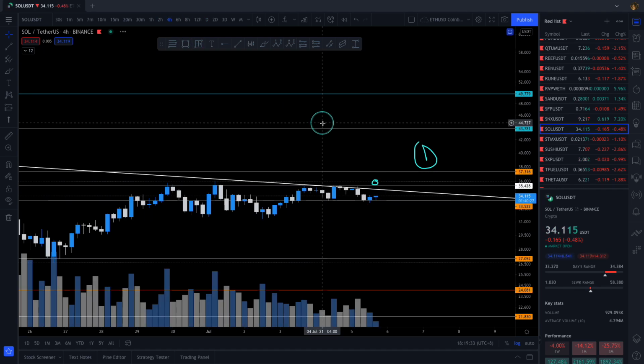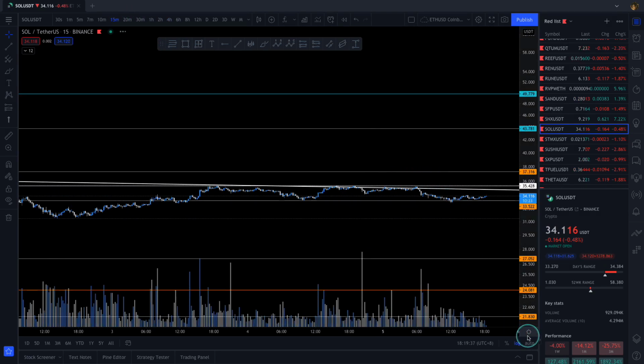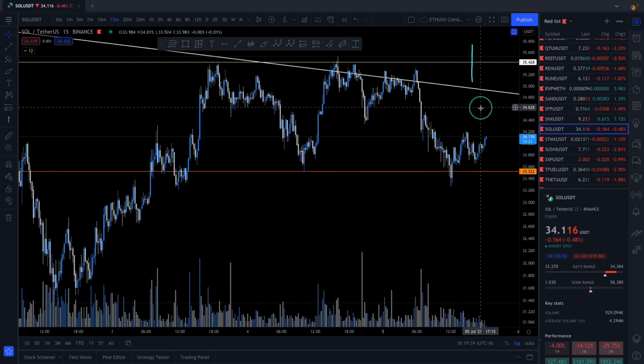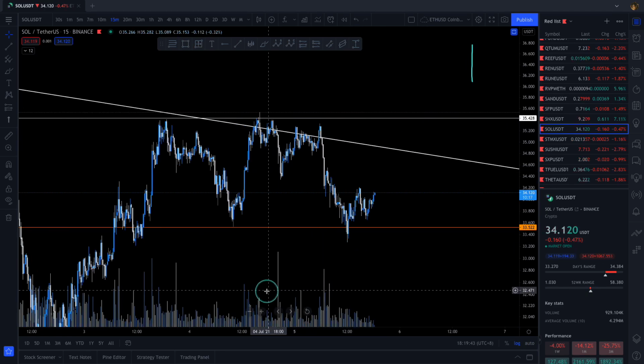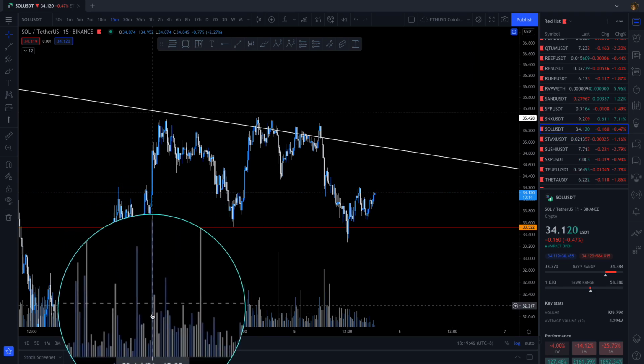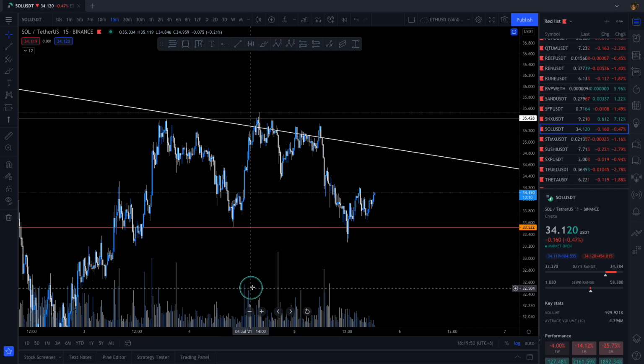So what you look for is, most likely, you're gonna dive into a lower time frame, such as the 15-minute, and as the price is breaking through this trend line in real time, you're gonna want to see this kind of a volume spike. Take a look at here. Without a volume spike, it is not considered a breakout for a few reasons.